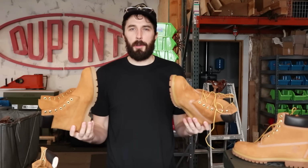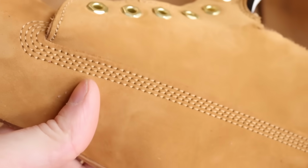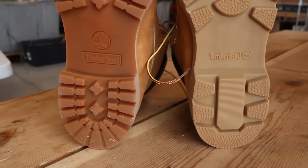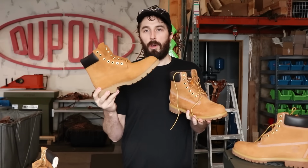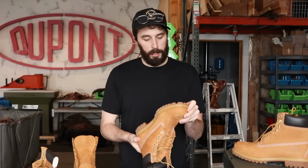A few differences I noticed right off the bat: the premium boot has a different color stitching. It has a leather liner. The collar seems to be made out of a different material, and obviously the sole is this gum sole instead of whatever this one's made out of. And this one is 7 ounces heavier. So this one was 1 pound 7 ounces. This one was 1 pound 14 ounces. So just some interesting little tidbits before we see what's really inside of them.